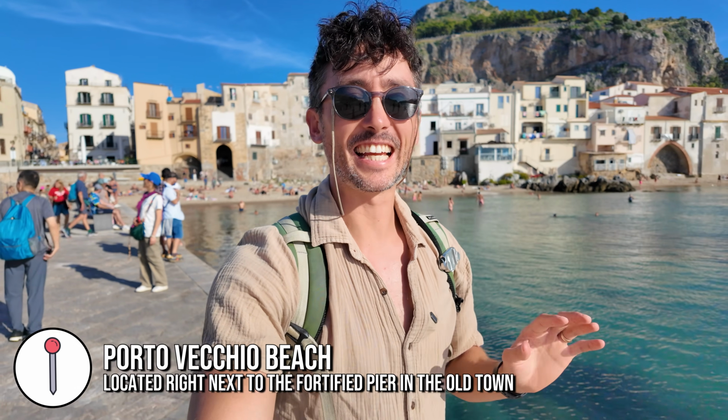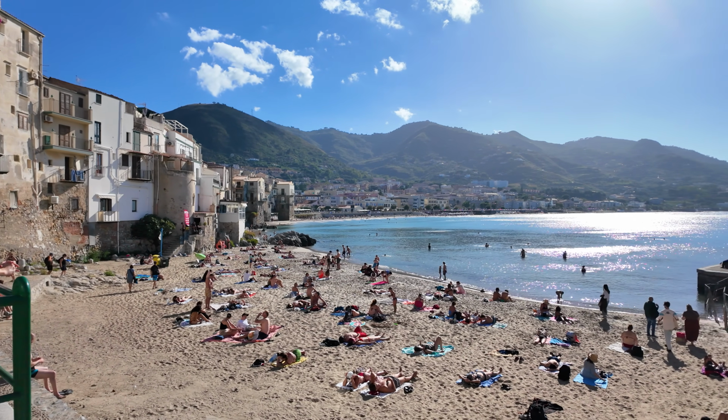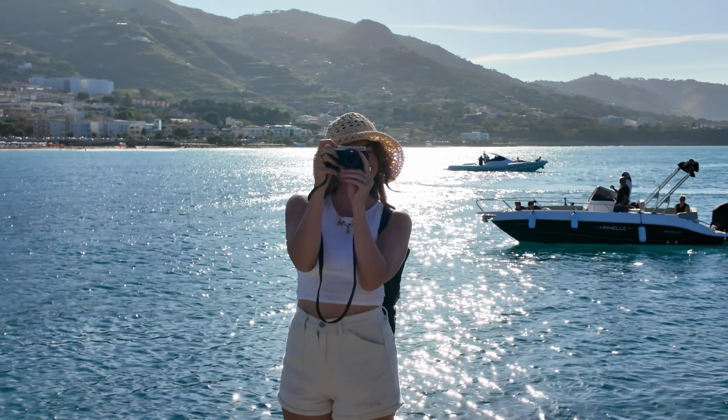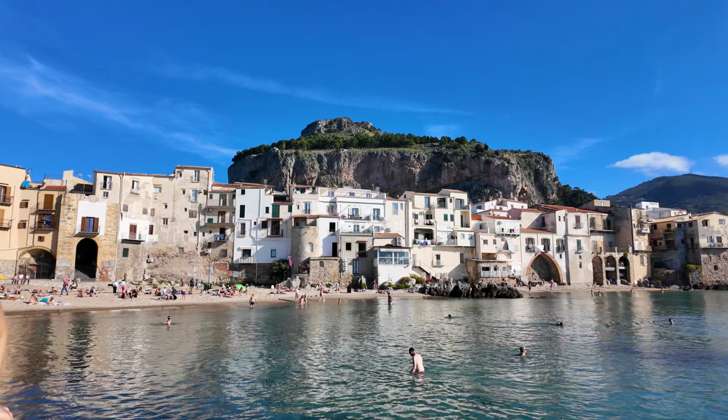Well, this is it, isn't it? This is La Dolce Vita in person. People just enjoying the beach. The temperature is so nice at the moment, and that is really surprising because we're at the end of October. It's nearly November in a couple of days, and people are still out here enjoying the beach. It's a lovely temperature. The water's clear and the beaches are so accessible.